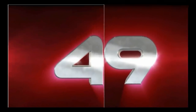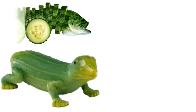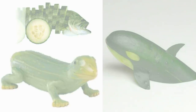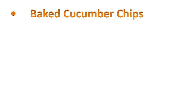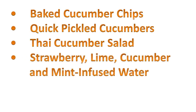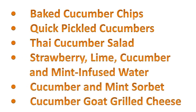Number 49, cucumbers are versatile, and with a bit of creativity, cucumbers can be enjoyed in many ways. Here are a few recipes to help incorporate cucumbers into your diet. Baked cucumber chips, quick pickled cucumbers, Thai cucumber salad, strawberry lime cucumber and mint infused water, cucumber and mint sorbet, and cucumber goat grilled cheese.